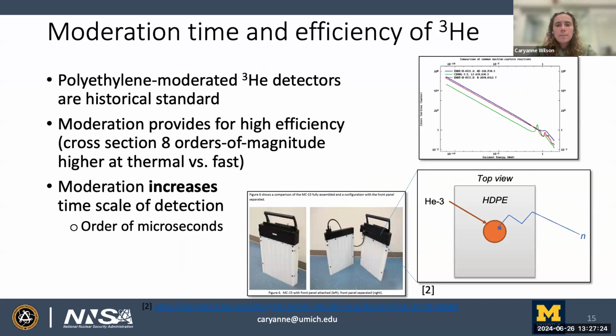But helium-3 detectors will be embedded in a block of high-density polyethylene, and the neutron will scatter to thermal energy and then diffuse into the detector. And so this is what you can see. The neutron comes in and scatters and then diffuses into the detector. What I'll say is that this process takes time. The neutrons thermalize and undergo those scatters really quickly, but it takes on the order of microseconds for them to diffuse into the detector. So when you do this, you lose information about energy and about timing.